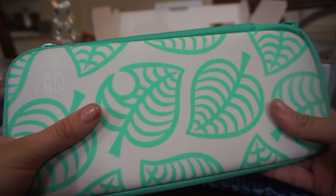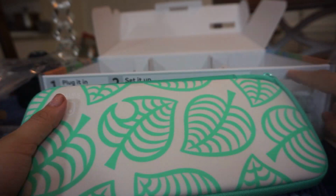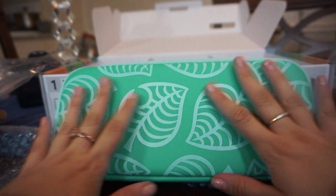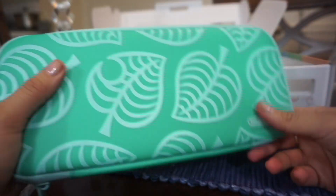There was quite a few of them left at my Target. We picked this up at the end of the day because my fiance was working, so I had anticipated there being none of these left. The consoles were all sold out, of course, but they had quite a few of these.